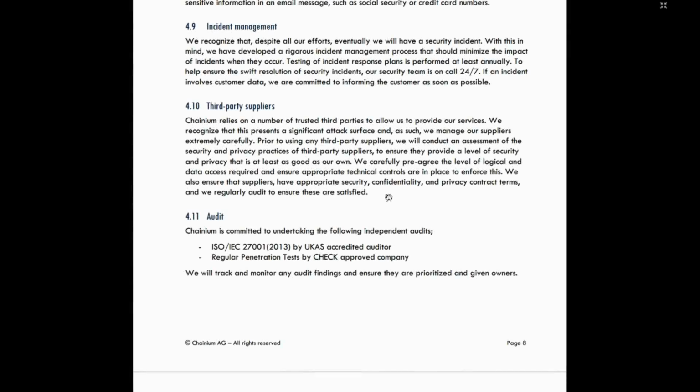While I couldn't find any information about partners in the project, they're obviously going to use third-party suppliers. This is mentioned in their security paper as well. And interestingly, I thought I'd just bring this to your attention. They are actually going to go for an ISO/IEC 27001 by a UKAS accredited auditor, and regular penetration checks by CREST approved companies as well, just to alleviate any security concerns investors may have.